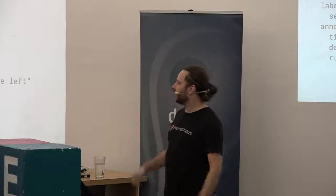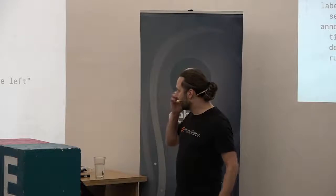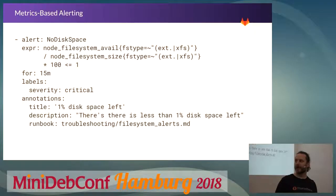But we can go back to some more traditional sysadmin style alerts. This is basically taking the file system available space, divided by the file system size. That becomes the ratio of file system availability from 0 to 1. Multiply it by 100, we now have a percentage. And if it's less than or equal to 1% for 15 minutes, we should probably tell a sysadmin to go check to find out why that file system's full. And it's super nice and simple.